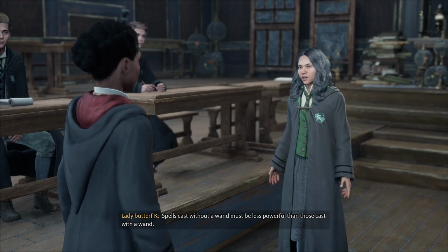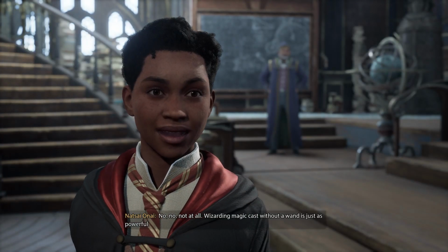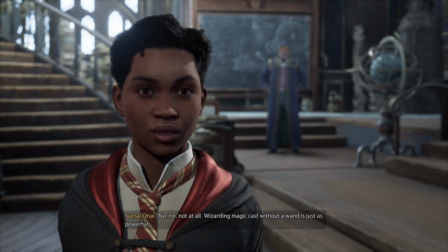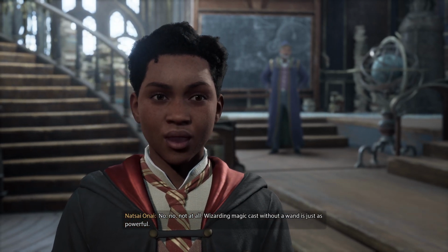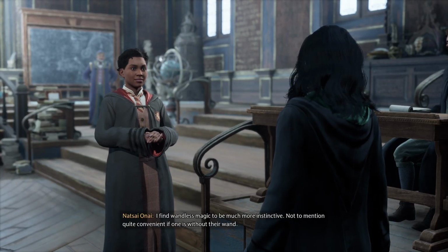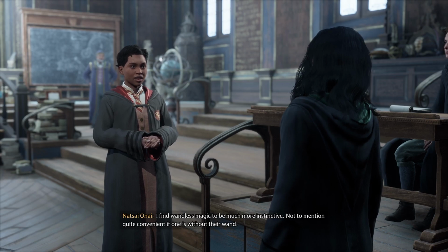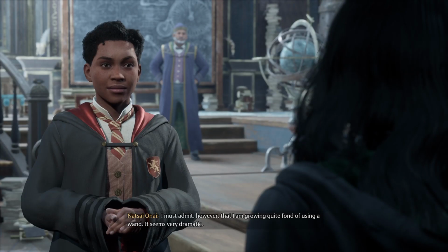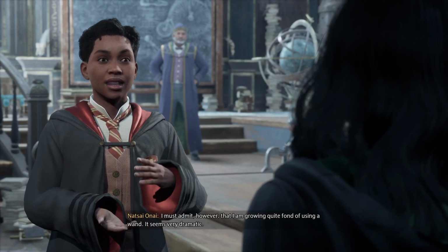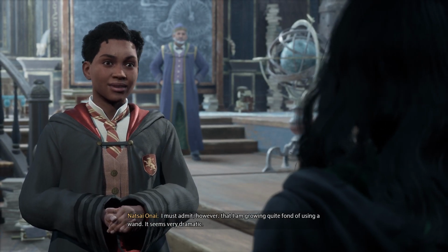Spells cast without a wand must be less powerful than those cast with a wand. No, not at all. Wizarding magic cast without a wand is just as powerful. I find wandless magic to be much more instinctive. Not to mention quite convenient if one is without their wand. I must admit, however, that I am growing quite fond of using a wand. It seems very dramatic.